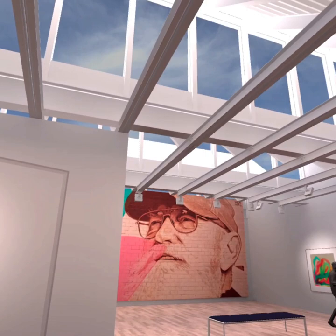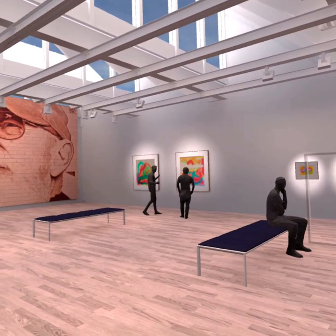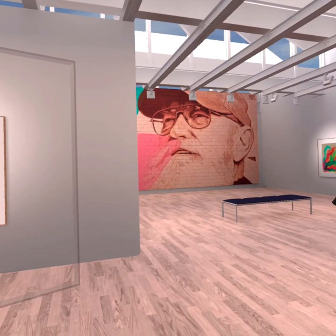So in this case, we are in the Polygon Gallery, which is located in North Vancouver. And it was designed by the Patkau architecture firm. And on the wall, you will see many paintings that are all digital versions of work done by Kevin LEDO, a Montreal-based artist, including this mural at the back that is currently on display on a building downtown Squamish.